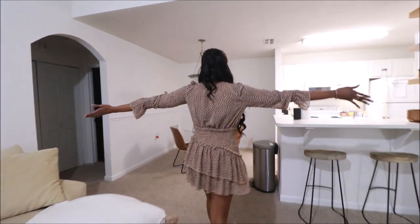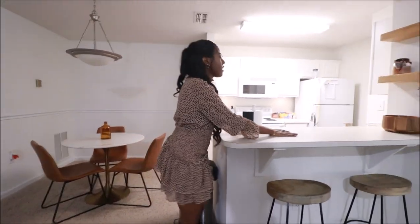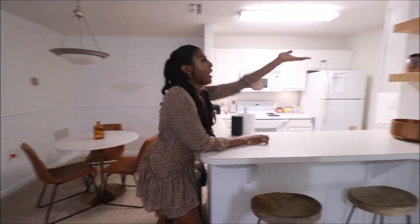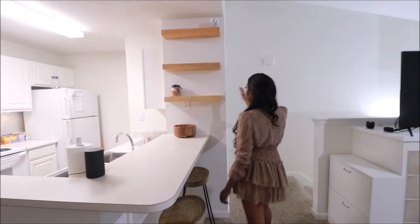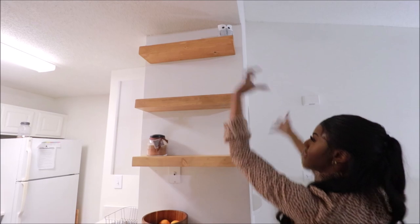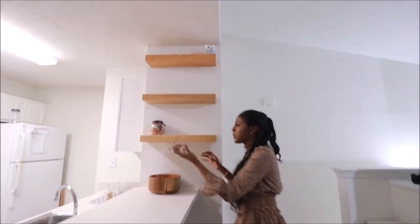And then on to the kitchen and the dining area. The kitchen, again, pretty plain. Anthony put in these awesome shelves that I got from Target. I love them. It gives like a nice dimension. I don't know what the word would be.